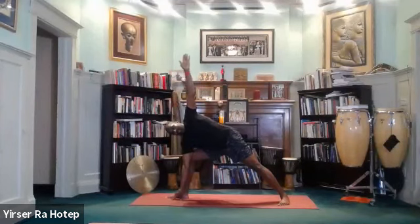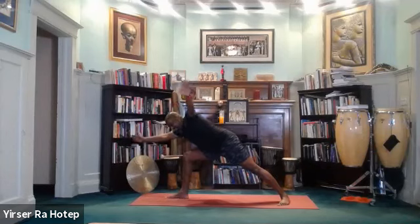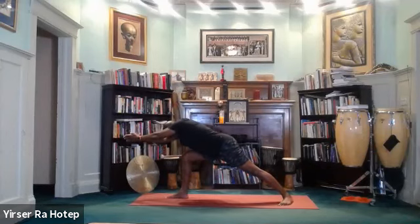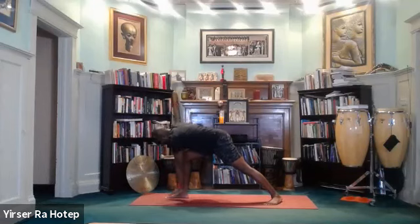Inhale the left arm up. Exhale the right hand forward and then turn your body and let both hands meet together. This is called Veerabhadrasana, Warrior Pose. Breathe in. Exhale the left hand down next to your right foot.